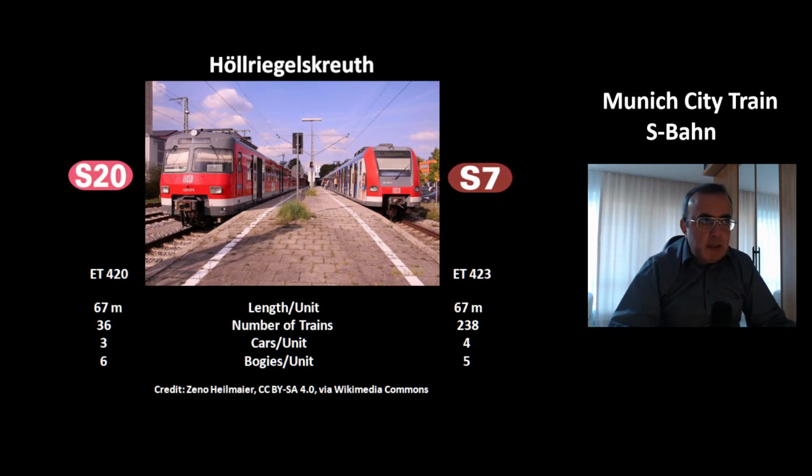Here's a comparison of the two different train types. On the left is the older train type ET420. On the right, ET423. This picture from the station Hörlkofen-Wiegelskreuz is located about in the middle of the brown line S7. Both trains have the same length of about 67 meters. The older generation ET420 makes up just about 15% of the fleet. It has 3 cars per unit. Each car has 2 bogies. That makes 6 bogies per unit. The newer model ET423 has 4 shorter cars per unit and a total of just 5 bogies per unit.